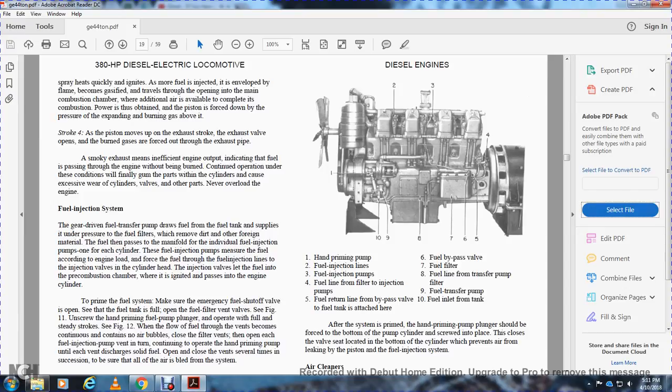After the system is primed, the hand priming pump plunger should be forced to the bottom of the pump cylinder and screwed into place, thus causing the valve seat to locate on the bottom of the cylinder, which prevents air from leaking by the piston into the fuel injection system.